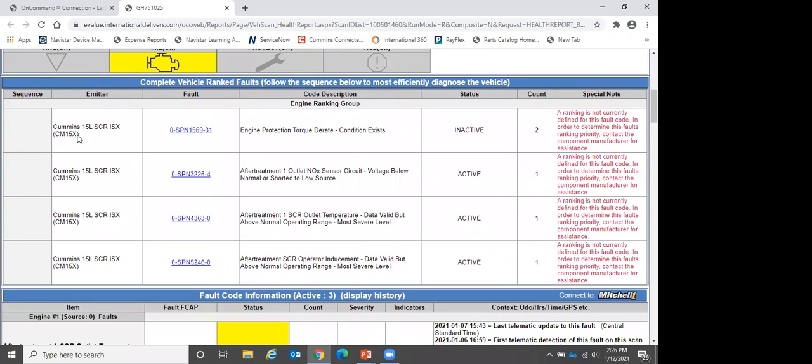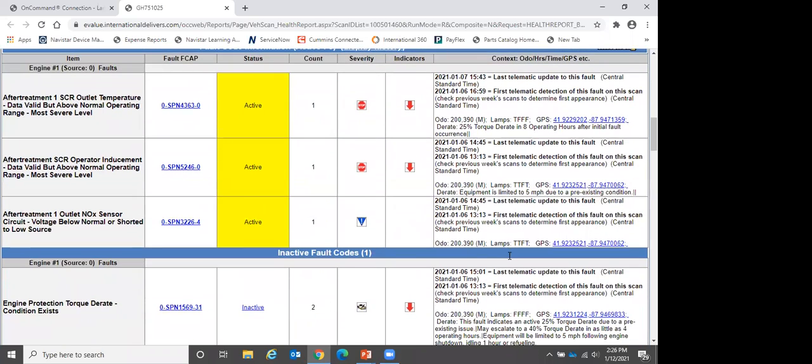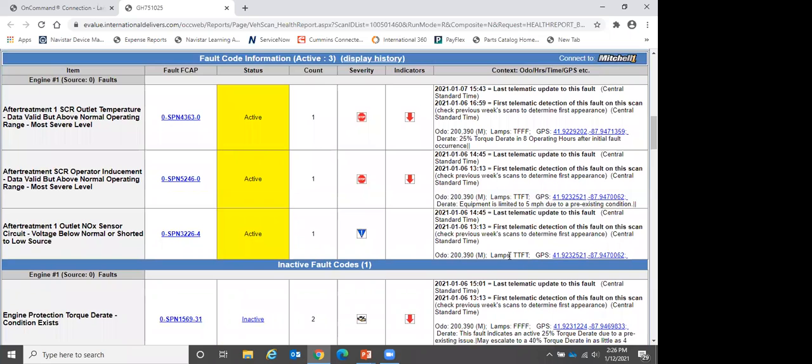You call out here, you can see this has the Cummins ISX, or the X15 now. We've got 4 faults ranked out, things we'll do in terms of count. I get down here to the fault code information, what's going on. I've got my 3 actives and I have 1 inactive fault. And you see over here to the left, these are the SAE engineering definitions of what these faults mean. My next column, we'll label FCAP. We're going to come back to that. FCAP stands for Fault Code Action Plan.